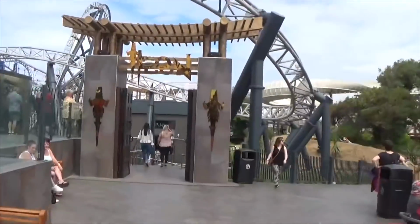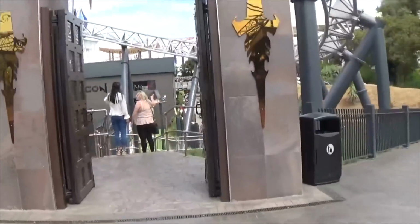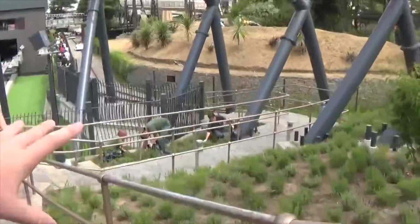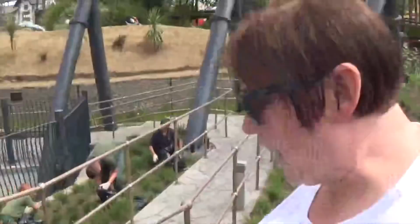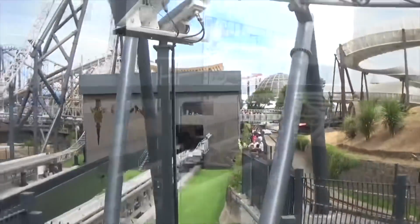Pretty as well. Yeah, it is. I like the simplistic theme, just a light Japanese theme to the mountains, and the throughput, 3 trains, amazing, and it's being well maintained. They've got the guys down here all working on it. Really nice. This length of queue, we only waited, what, 5-10 minutes? Yeah, not long at all. Right, let's go back on Icon.